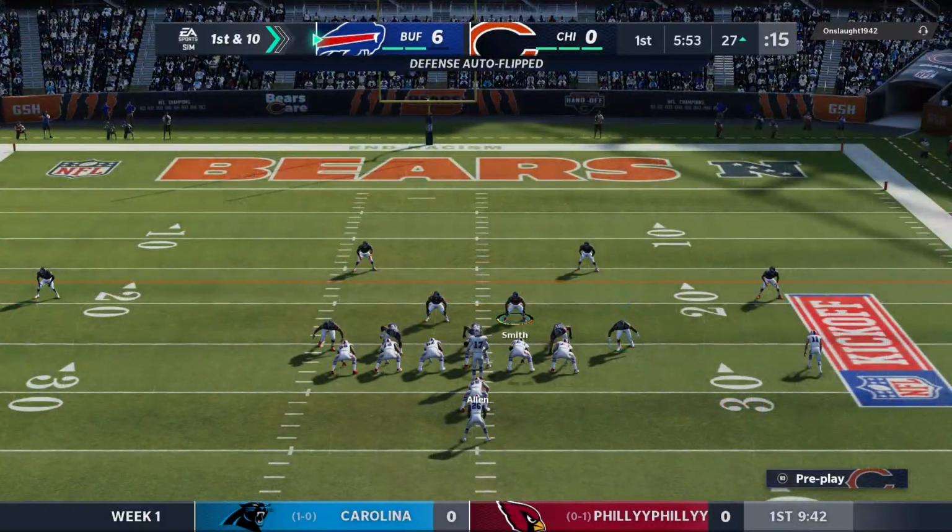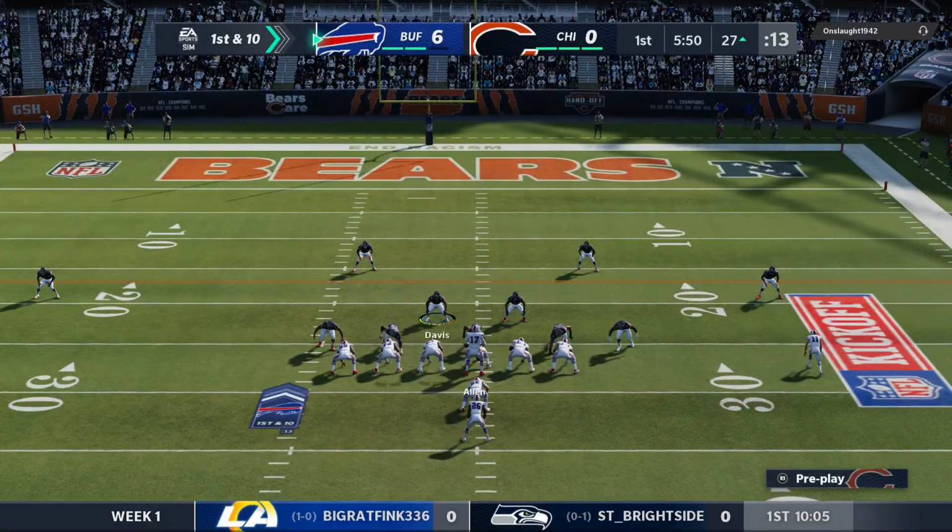56, 19. Check 56. Slow defense. Out of time. It's out of time. It's a safety crew.